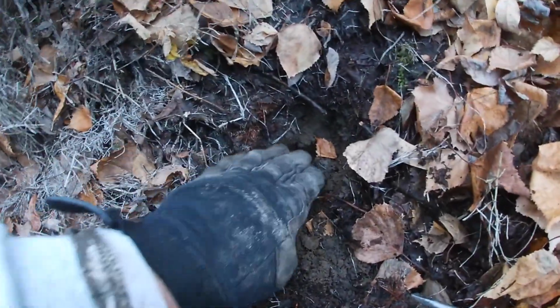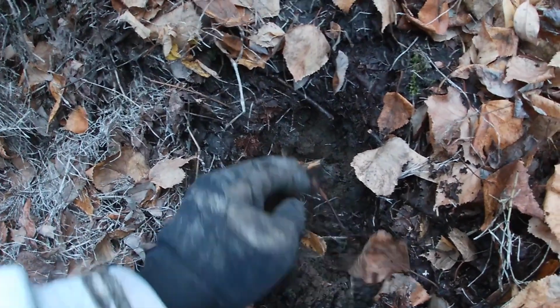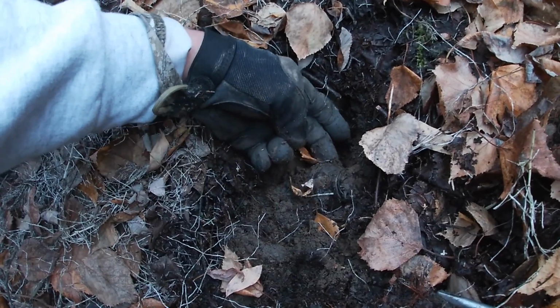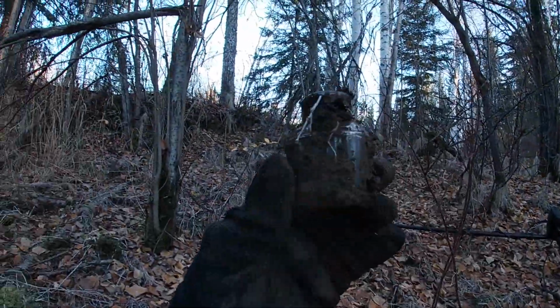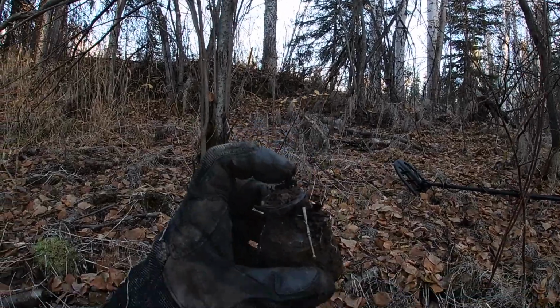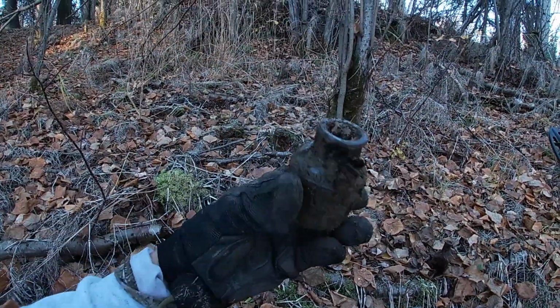Alright guys, look at this. You see the top of a bottle there? Look at that. Come on, be whole. Oh, it's an old ink bottle. An old ink well. Sweet.